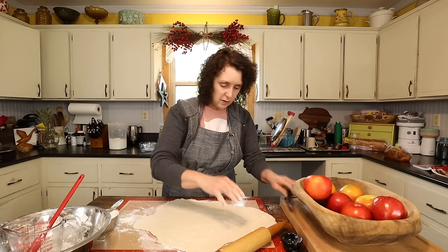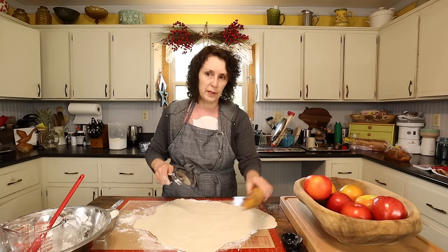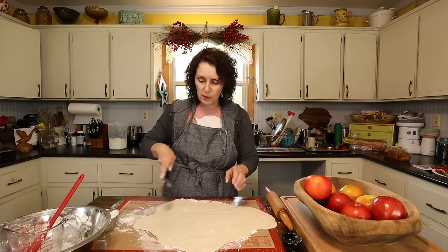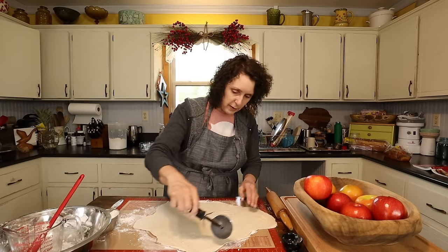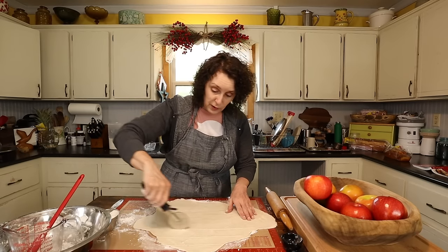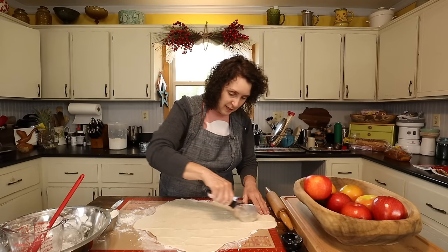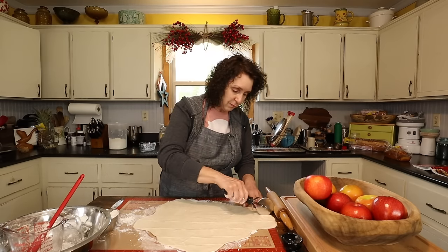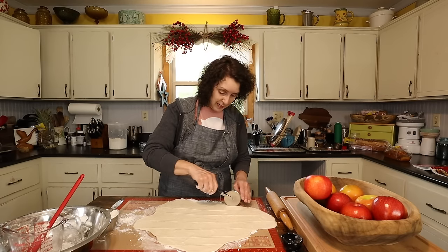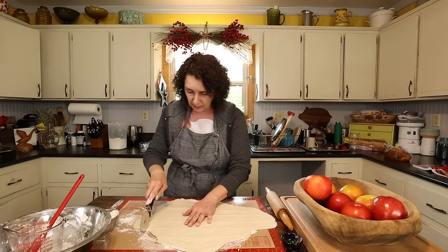Okay, I think that's good. Now I just start going in strips this way and then squares, then this way just to make the squares, but any way you do it will be fine. And I used to measure the size of them too, and now I just go on what I think looks about right, and mine are never even. But again, once they cook up, it's totally okay.